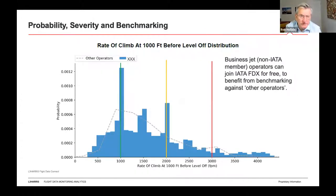So what you're probably used to is looking at level exceedances. So you have a particular event. In this case, we're talking about rate of climb at 1,000 feet before level off. As you probably know, as business jet operators, this is probably your most frequent event because those airplanes have very, very good performance. You'll see marked on this chart a green, amber, and a red line. Those are the three levels of exceedance for this particular event. Now, if you see the red line, which we call a level three event, and you're triggering level three events, what you don't know is by how much. So how severe is the exceedance?